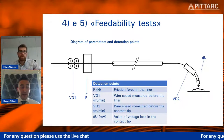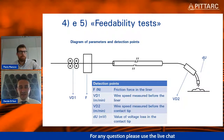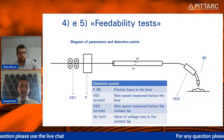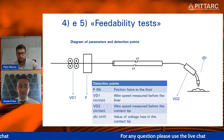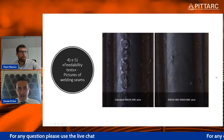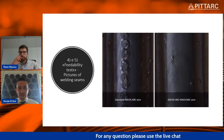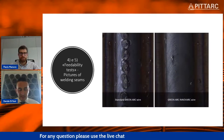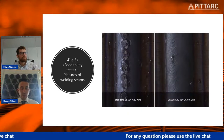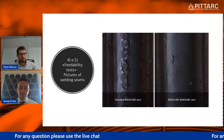Speaking about Green Arc in Innov-Arc, that is the priority in this presentation. In these wire tests, at high and at very high and extreme conditions, there has been an excellent feedability and a low friction during the test period, even with a very high electric parameter, so with very high amperage and voltage. These results are definitely better than standard Green Arc wire and comparable to Innov-Arc copper wire.